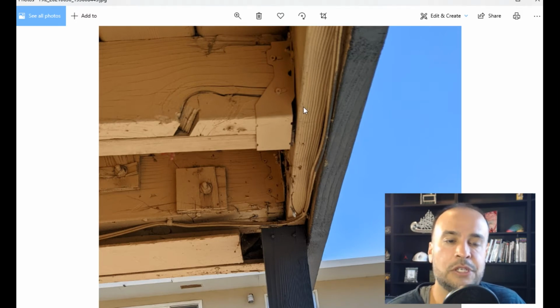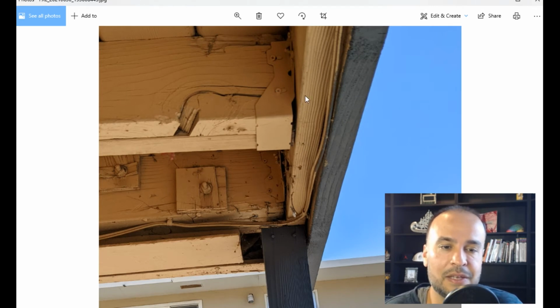There's a hierarchy. When you connect X to Y or Y to Z, you're expecting the Y or the Z to be essentially a bigger, heftier, beefier member. And in this case, you have a double 2x8 connected to a single 2x8. Okay, and so this right here tells me that this was not properly designed.